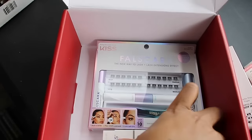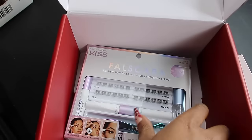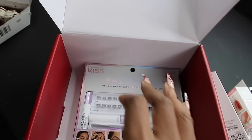That's glue, the liner glue. Oh, look at these. This is the season. It's the color of the season. Shug just asked me for some of these, guys. Well, I'm gonna try to do these myself so I can wake up looking cute. Thank you so much, Kiss. And I act like I'm back in the hood. I done cut this box and dang near cut my finger off. They sent a mirror too, guys.